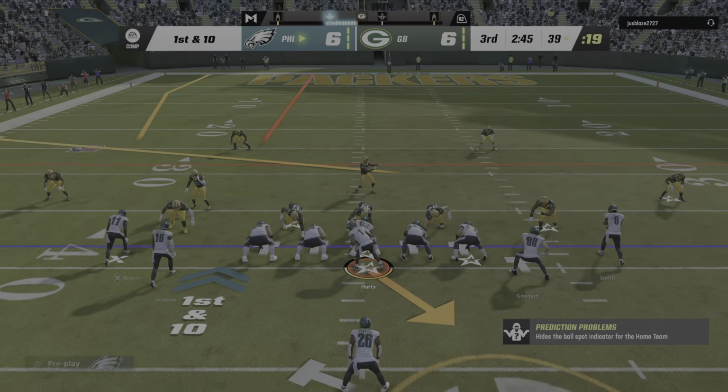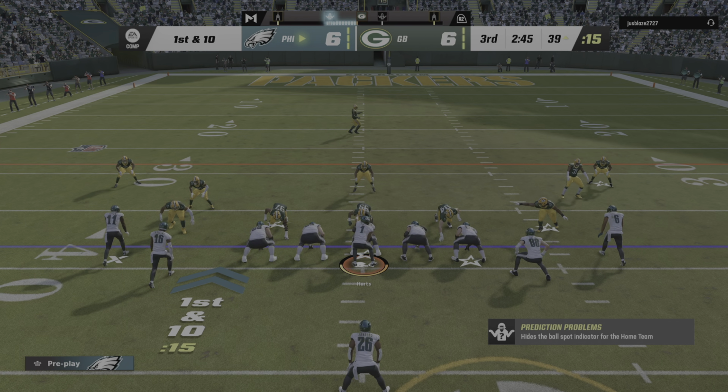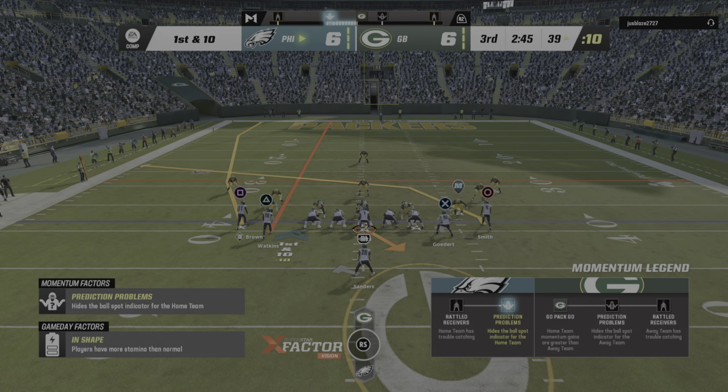themselves. Check, man. Check, man. Cover 19. Don't check. Don't check. Pat the street. Pat the street.